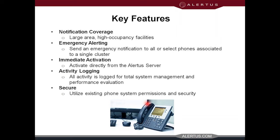So some key features, you know, notification coverage. You've got phones in a lot of locations, meeting rooms, desks, all those areas. That provides you very good, strong coverage. You can send an emergency alert notification to all selected phones or associated with a specific cluster. We'll get a little bit more into detailing it down to extension ranges, and Pete will cover that in a little bit.